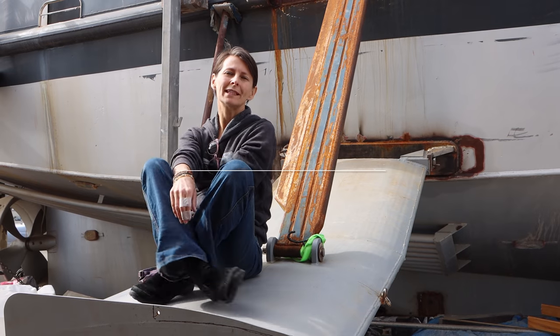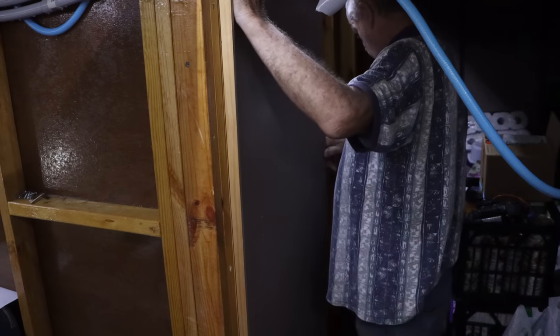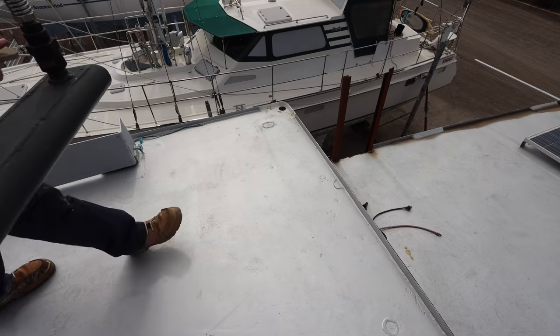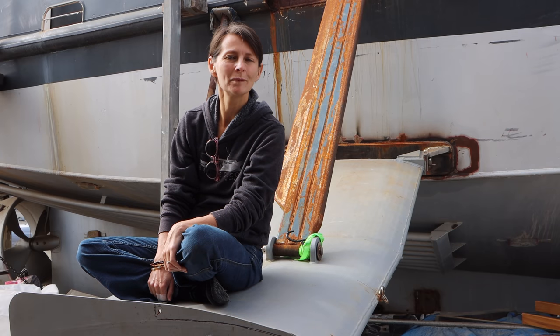Trev's upstairs finishing off the door for our new crew member's room. The guys are continuing to work on the wings. They're almost done. Beautiful things that they are. And we're picking up our first crew member this week.